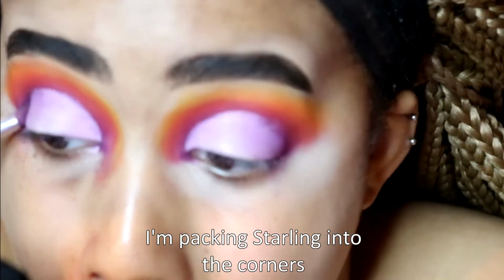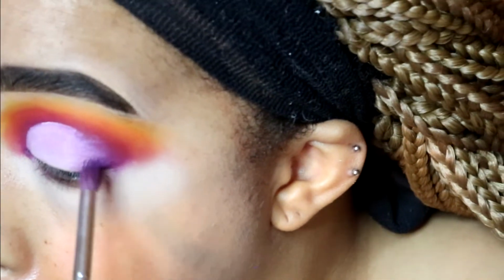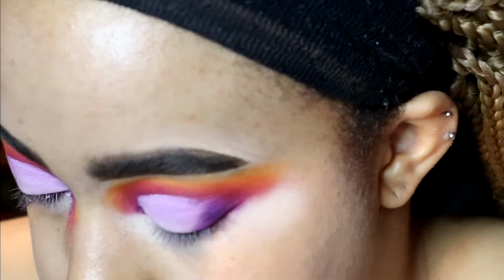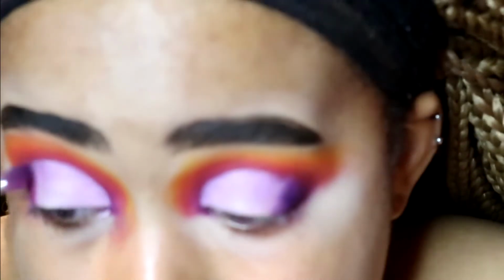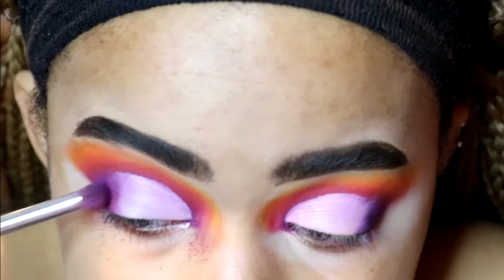It was around this part of the look where I started having a lot of issues, just because I suck at using the color purple. Like, I've used a lot of purples from a lot of brands, and they tend to just get really patchy only in the corner of my eye, and I hate when it does that, and I don't know how to fix it exactly.